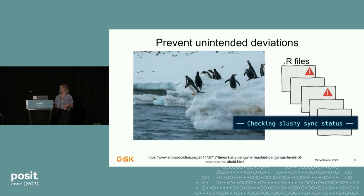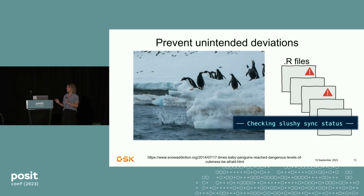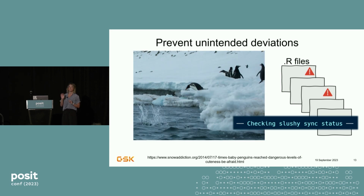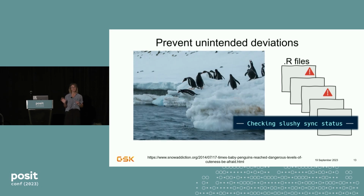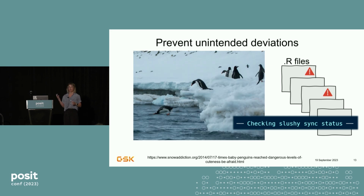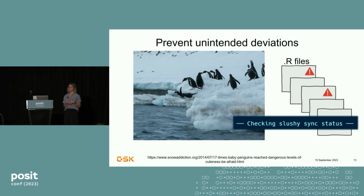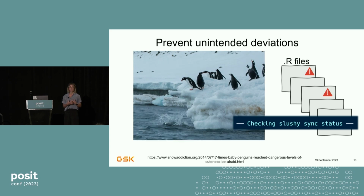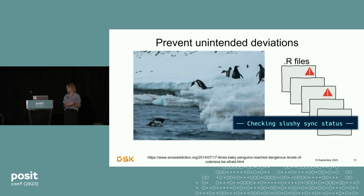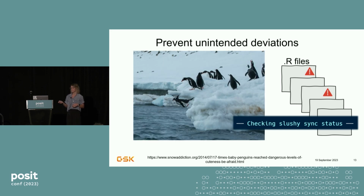So it was important for us, as part of Slushy, to get some functionality in place to make sure that we are constantly monitoring what the teams are using. And renv does a great job at this as well, and we're just kind of augmenting it to make sure that people are sticking to the packages they intended to use, as well as the snapshot that they intended to use. So it really makes sure that no one is lost along the way.